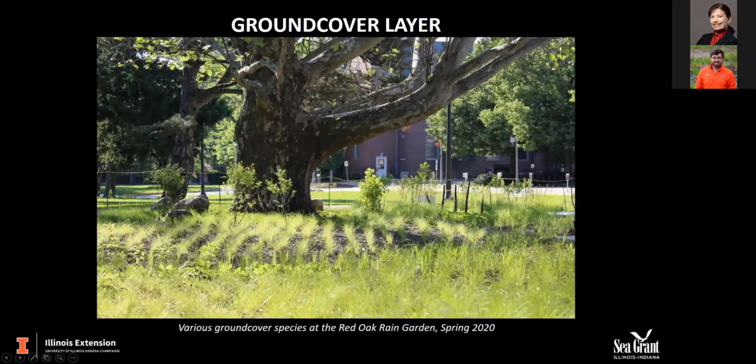So here's what the ground cover looked like just the following spring after the renovation. So this is spring of 2020. And you can already see that the plants are really starting to fill in. A lot of these are sedges, rosy sedge and Pennsylvania sedge in particular. And I can tell you that as of this spring, you can't see these rows anymore. The sedges have really done a beautiful job of filling in, and our weeding needs have not entirely been eliminated by any means, but the weeding has been decreased substantially from the success of the ground cover layer.